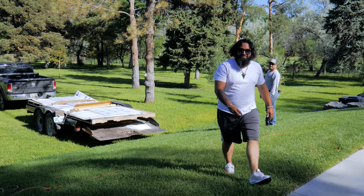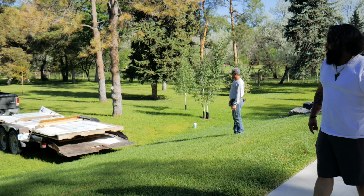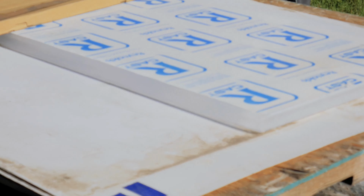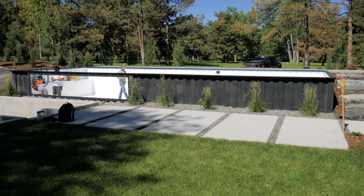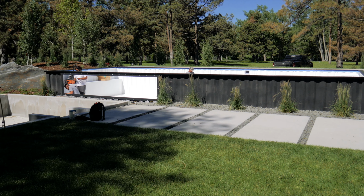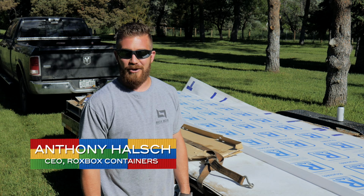Let's get this thing on, got some water in this pool. I'm gonna take a dip even if they don't want me to. Well, today we're putting in a huge piece of acrylic glass into a container pool. We'll be setting it into our frame that we've made out of steel and bolting it down with glazing tape so that it seals the whole thing up, and then we fill with water tomorrow.